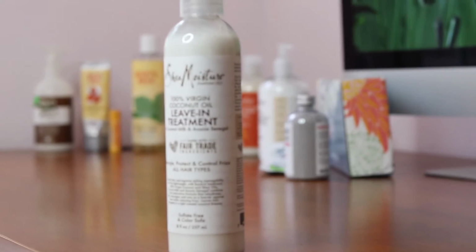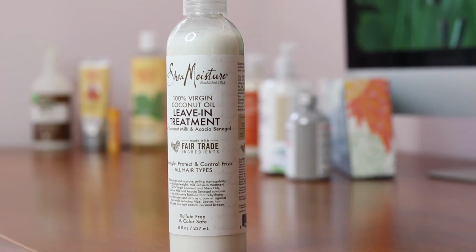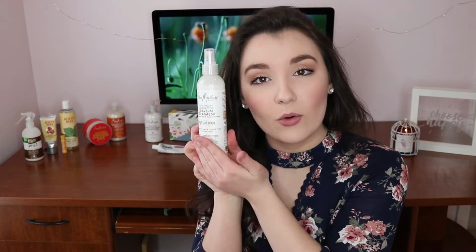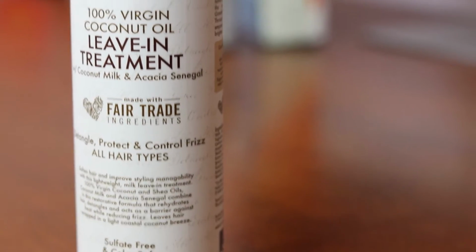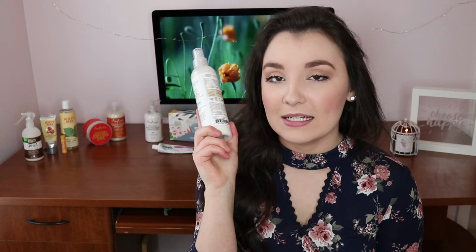The next item from Shea Moisture is the 100% virgin coconut oil leave-in treatment with coconut milk and acacia senegal, and this is to detangle, protect, and control frizz for all hair types. And I have been looking for a leave-in conditioner, and I've also been looking for a natural heat protectant, and this is kind of like an all-in-one, okay? So that's awesome. This has no sulfates, no parabens, no mineral oil, no propylene glycol, no phthalates, no animal testing, no petroleum, and it is color safe.